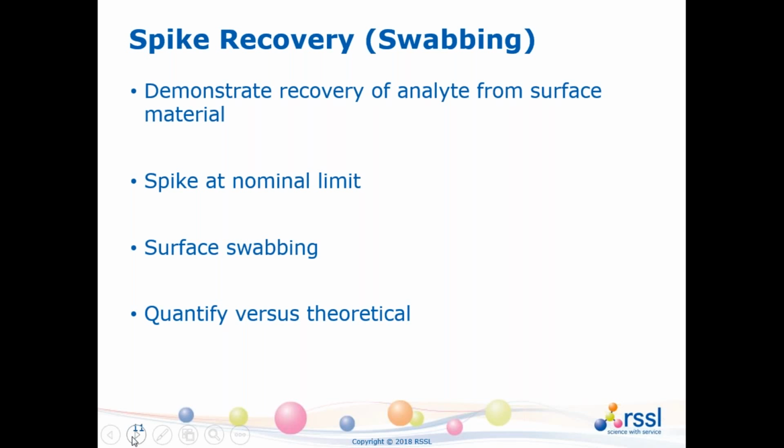So ideally, or primarily, you should be spiking at the nominal residue limit and quantifying your results versus the amount you spiked on. So you'll get a % recovery effectively. Ideally, you should be doing this at 50 to 150% of your swab limit, but obviously 100%, 6 replicates, 100% in your development would provide a good starting point for each of the surfaces, not just one, but you do it for each surface.